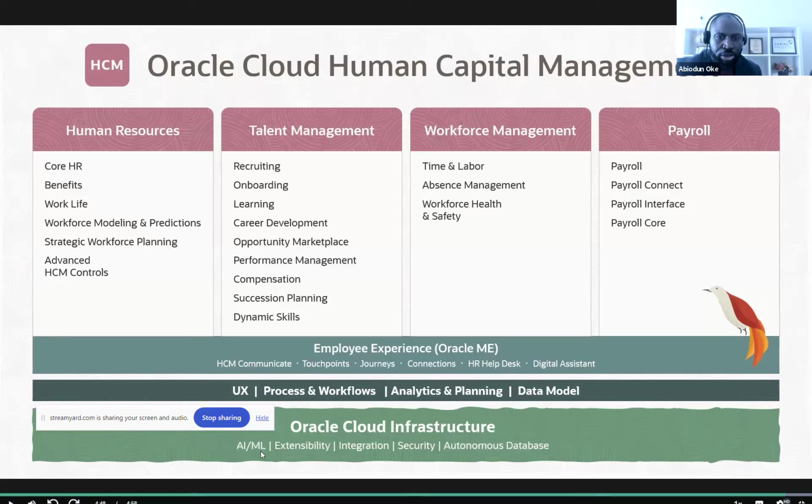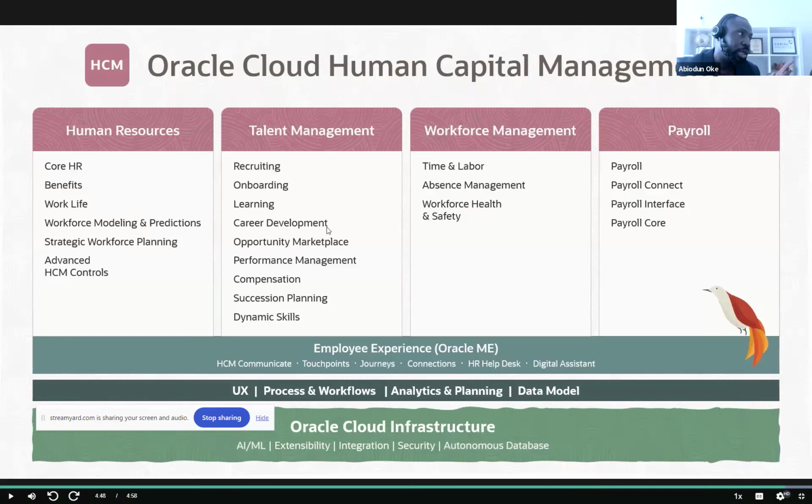Abiola, if you can show the questions that are related. Okay, so anyways, let's do the demo first. After the demo, we'll talk about the questions. We'll do the demo for the human capital management aspects first.